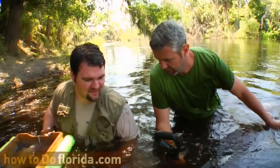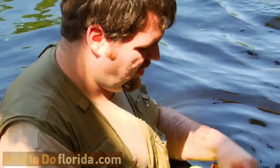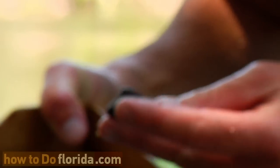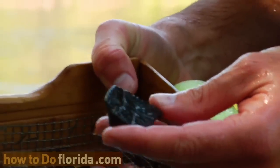Oh, that's my toe. Got a piece of a tortoise shell, some whale vertebrae. Take a look, that's actually part of the carapace of a turtle. Really? That's a fossilized piece of turtle shell.